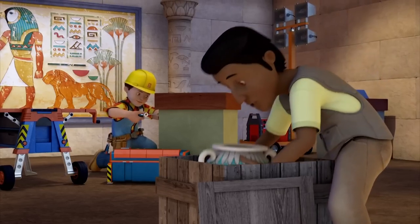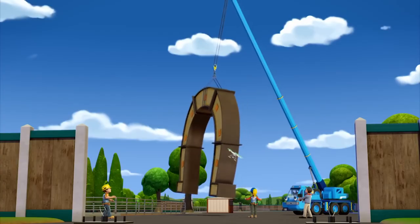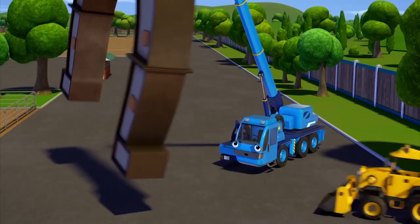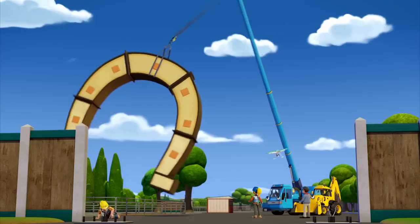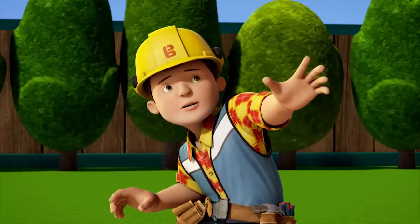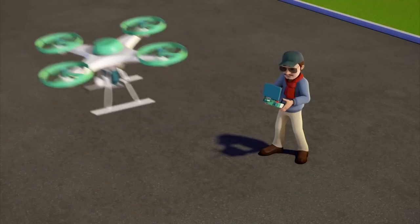This is very exciting, Bob. There's plenty of space to show off my precious artifacts. Oh, no! Careful, Lofty! Look out! Whoa! The wind's blowing the horseshoe, Lofty. You need to shorten the hoist line. Oh, I can't control it, Bob!